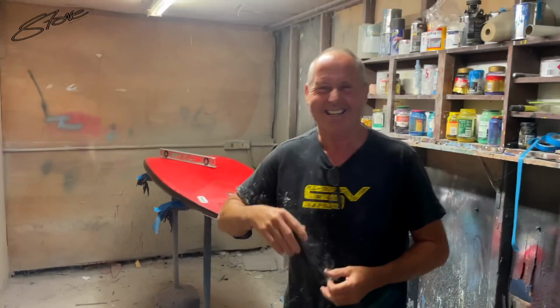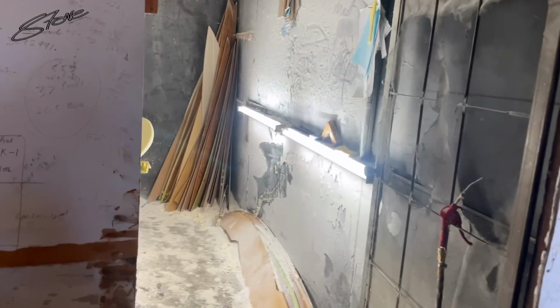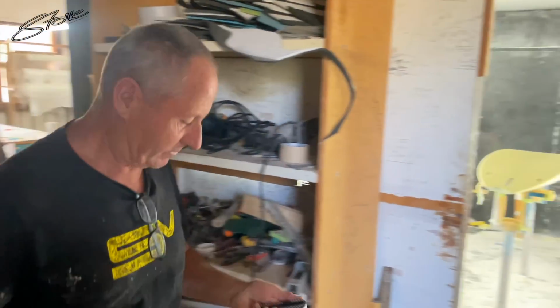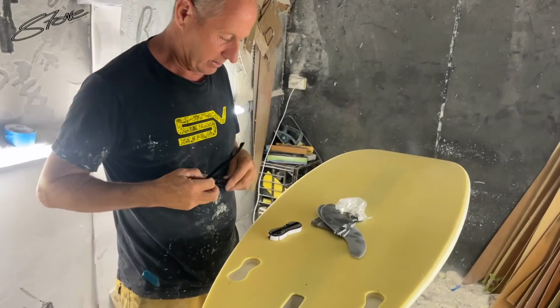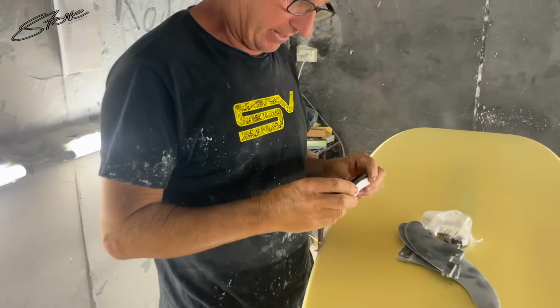The other thing too, like I've been doing, is with the FCS2 fin boxes. I'm pretty ignorant on the fin boxes because different brands of boards have their own systems. So, is anybody else using FCS2? No. Okay. Basically, I've started using these.